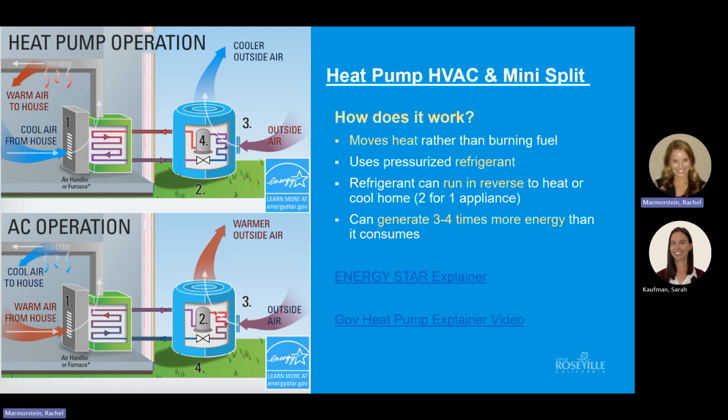Thanks, Sarah. Let's see, I'll move on to the next slide here. So next we'll be talking about heat pump HVACs and heat pump HVAC mini splits. So the way these work is they move heat rather than burning fuel, and they do this using pressurized refrigerant. And that refrigerant can run in reverse to either heat or cool your home. So you get a 2-for-1 appliance. It's both your air conditioner and your furnace. And these generate 3 to 4 times more energy than they consume. So they're highly energy efficient.